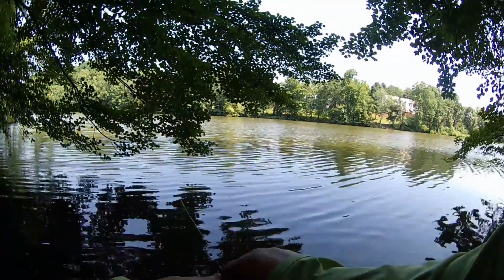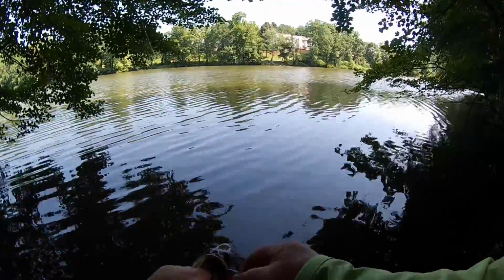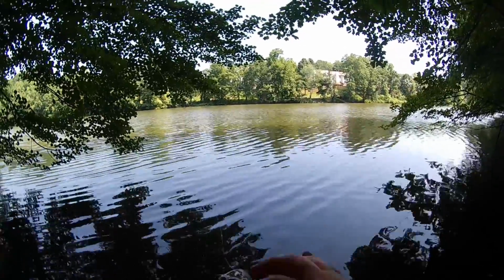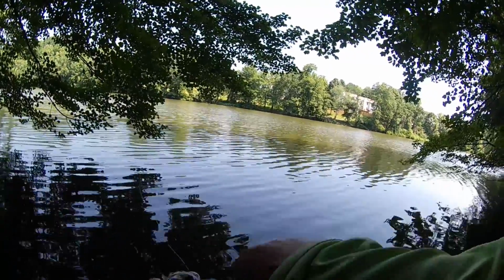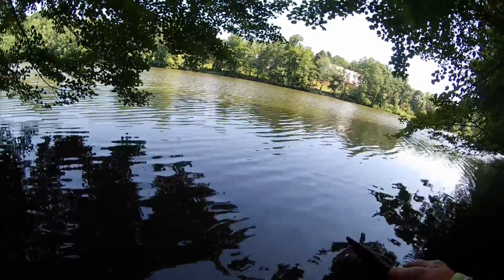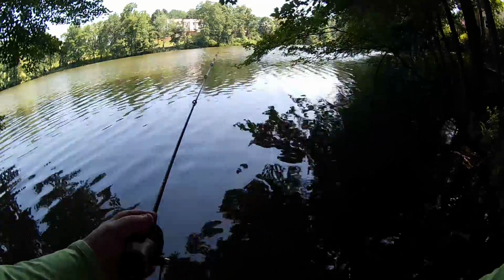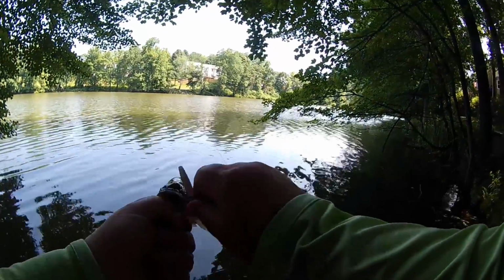I didn't even get a chance to turn the camera on for this fish. Fish number 8. I just got to this spot, threw in the water, and immediately the line took off. About a 10-inch fish, 9.5. For today, that's a little bit above average. It's about 5 feet off to the side of that. 2 casts later, fish number 8.